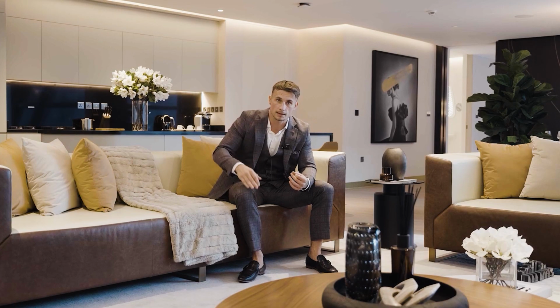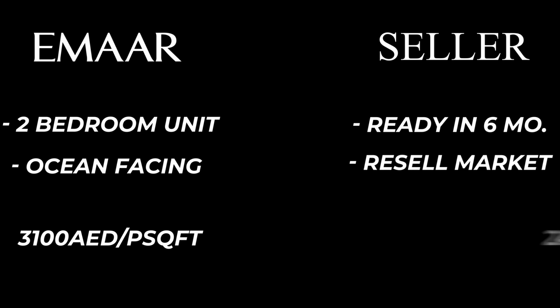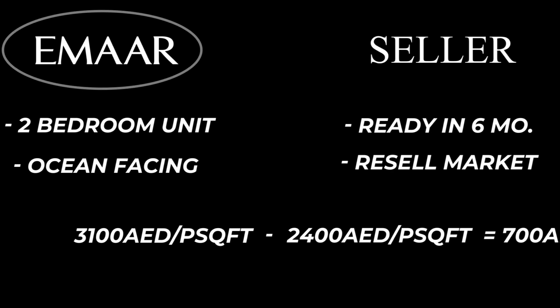To put that into perspective, for a 2-bedroom unit by Emaar, they were asking 3,100 dirhams per square foot for the ocean facing. I found a unit that's ready in the next 6 months in the resale market from a seller, and we got it for 2,400 dirhams. That's 700 dirhams cheaper than what the current market value is that Emaar are offering.